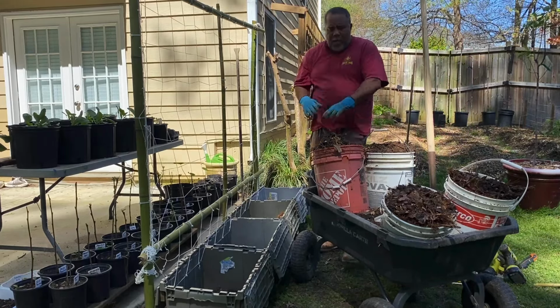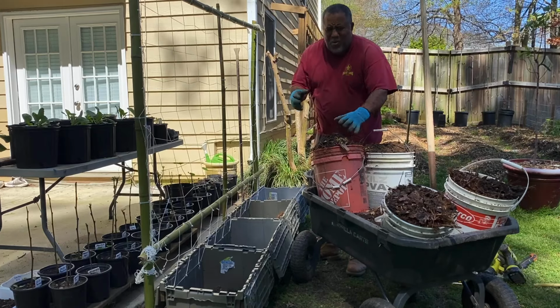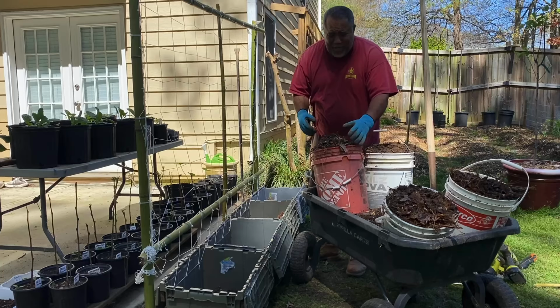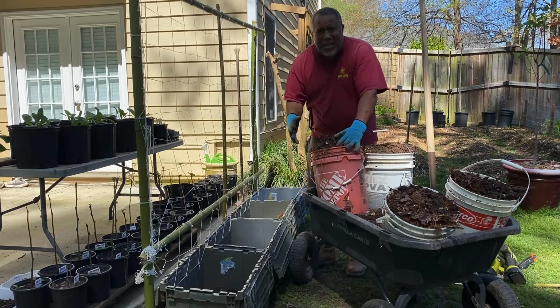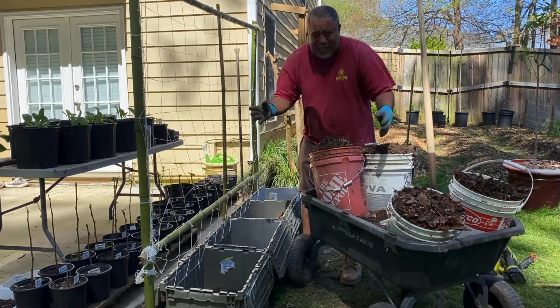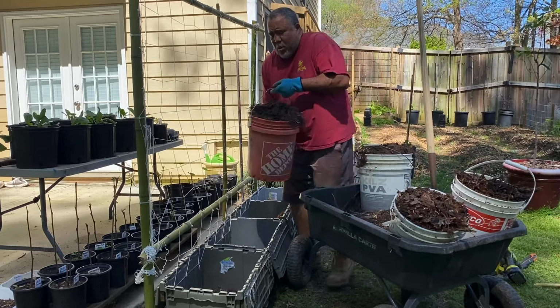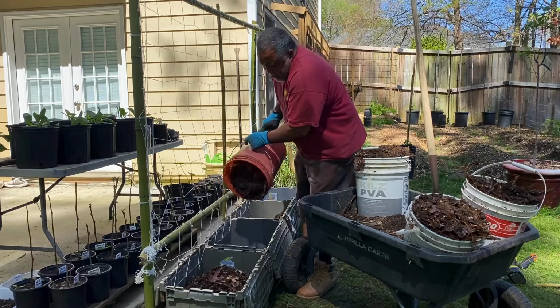All right, guys, so here we have some broken down wood chips, right? Loaded with worms, of course, mushroom activity, mycorrhizae, fungi, and mycelium, all that kind of stuff is all in here. I can see all the roots from the mycelium all up in here. All right, so we're gonna pour this in here, okay?